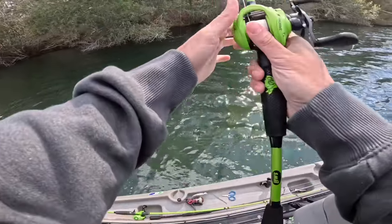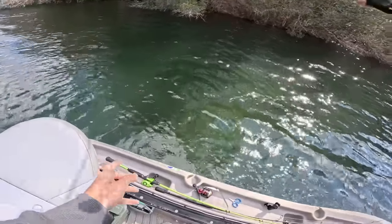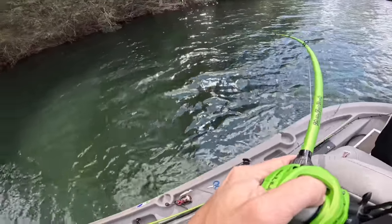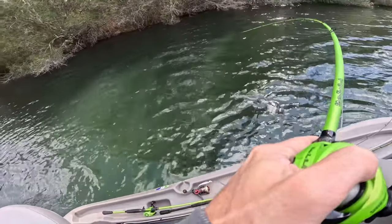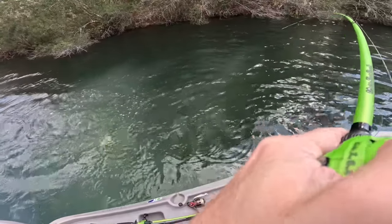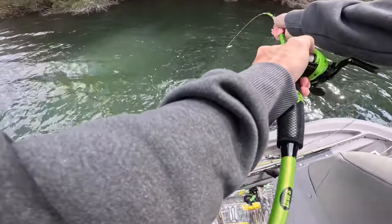Hey, it was fun throwing the smaller swim baits, but this is what we all want to see. Like that. Oh, boom. Like that. That was a big one. That's a big one, dude. Is that the best one yet? Yeah, for sure. Oh! Yeah! Come on now. Yeah. Hello.